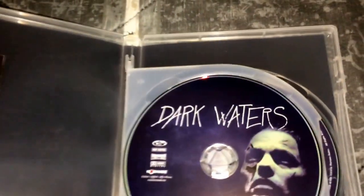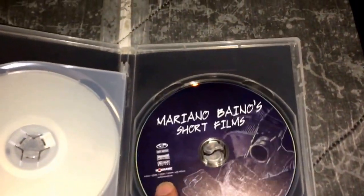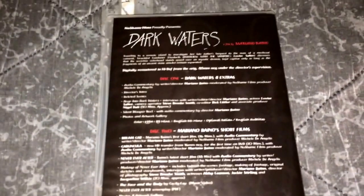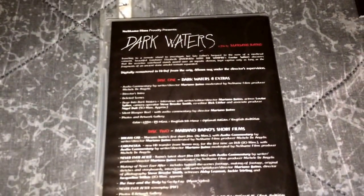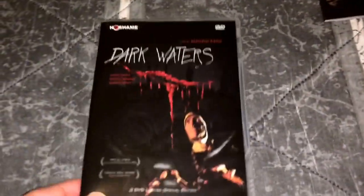And then here the first disc is the film, and it's region 0, so region free. And then on the back you have Bano's short films. So that's pretty cool. And it just says on the back, disc 2 includes, let's see, there's 1, 2, 3, 4 short films on disc 2.